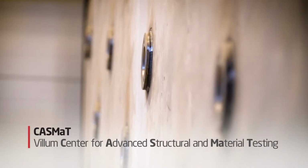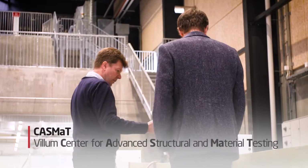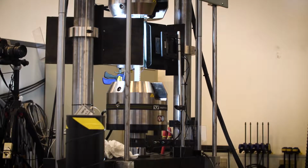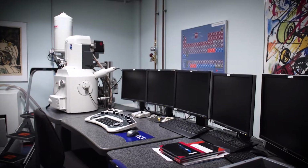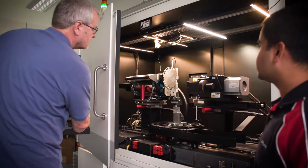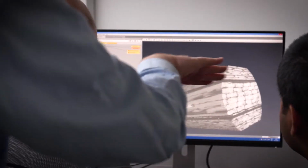With the establishment of CASMaT, the Villum Center for Advanced Structural Materials Testing, we have established 3 lab units: the Materials Testing Lab, the Structural Lab, and the large-scale facility. In the materials testing lab, we have a servo-hydraulic testing machine, so we can do testing from big specimens of about 1 meter size down to smaller size inside a scanning infrared microscope. And we can test at the X-ray tomography, where we can rotate specimens and see inside materials in 3 dimensions.